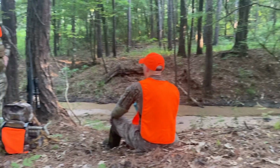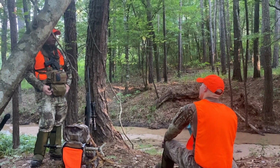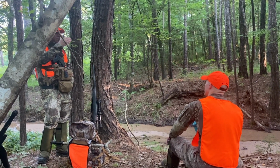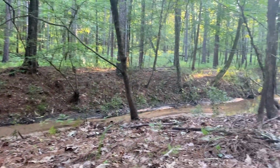We reached the creek bed that we had been searching for and began to discuss strategy. Steve and Aaron decided that if we moved a little bit further along this creek and looked for an overhang, we might have a good spot for a hog sit.